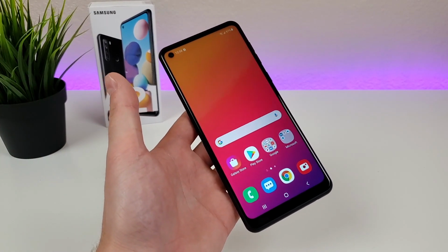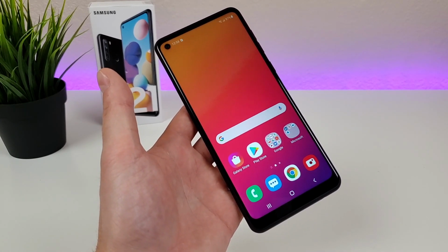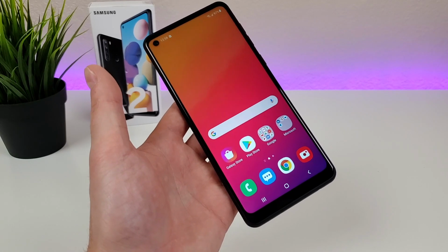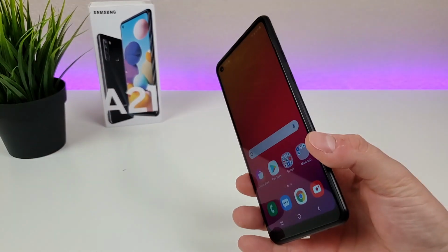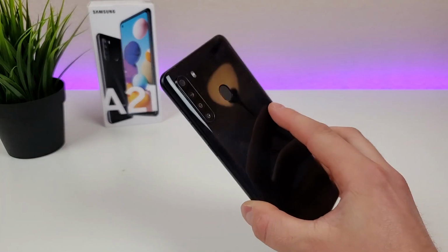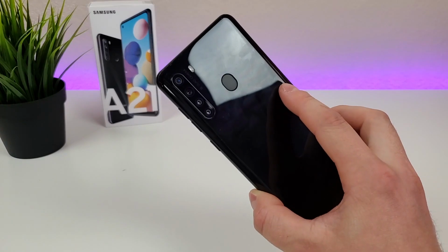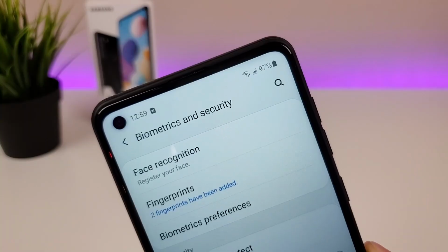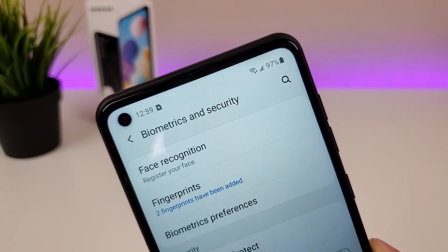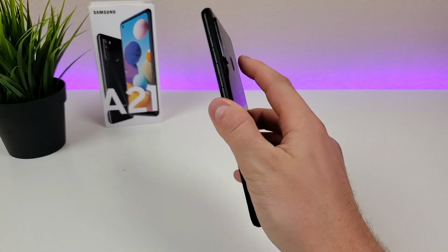Now with this device, we're getting 32 gigabytes of internal storage, which definitely isn't too much. But thankfully, we do have microSD card expansion, so you can at least add a little bit more storage to the device. Now with the A21, there is no wireless charging, which is a bit disappointing. However, we do have a fingerprint sensor on the back of the phone, and this device also has face unlock. You can see right here in the settings, we have facial recognition and then the fingerprints. And then we'll give the fingerprint sensor a try right now.